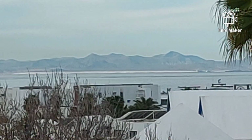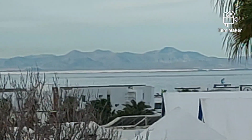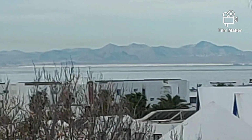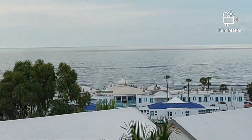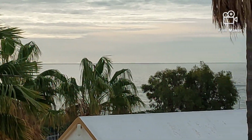You get lovely views of Fuerteventura from here as well. You can see the beach. That in the distance there is Fuerteventura. And you can make out the beach area, which is quite nice. It's only 9 o'clock in the morning as well.